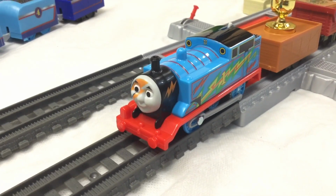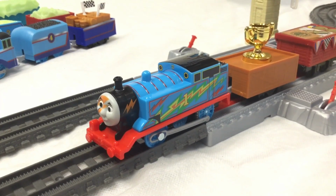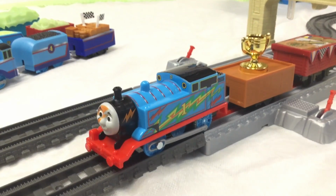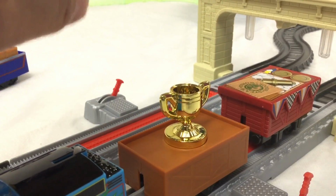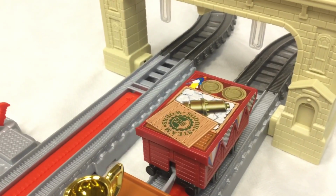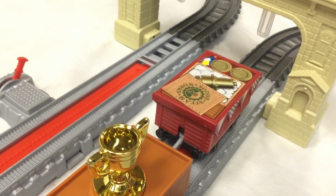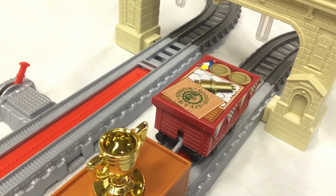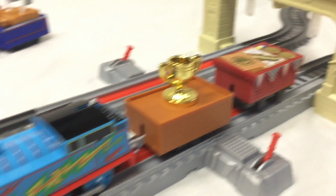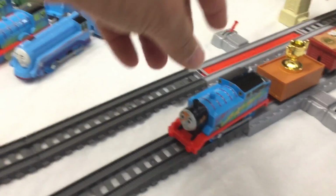So here is Trophy Thomas. He has both his drive rods. Look at that. Hooray! I've had three that were missing drive rods in the past, but that's a cool lightning bolt pattern or whatever that is there. This gold trophy car, it sits on here. I'm interested to see if it does anything. I didn't look at the underside to see if it does. And then this Sodor Steamworks celebration car. I guess it's going to be like confetti and stuff in there. I don't know. Pretty cool. Love that pattern. So let's give Thomas his first test run.